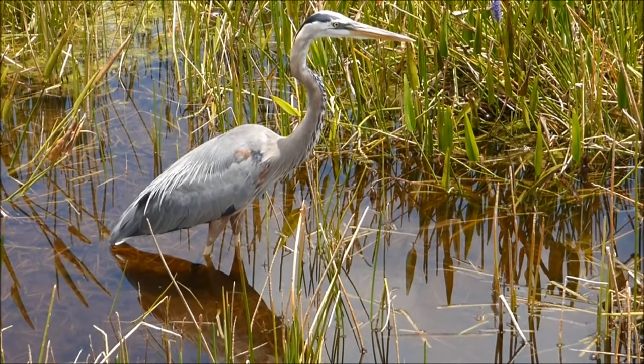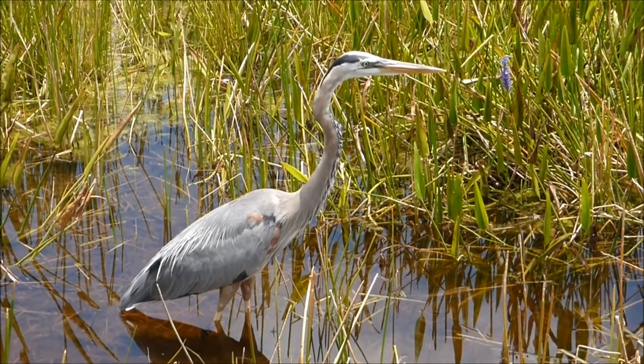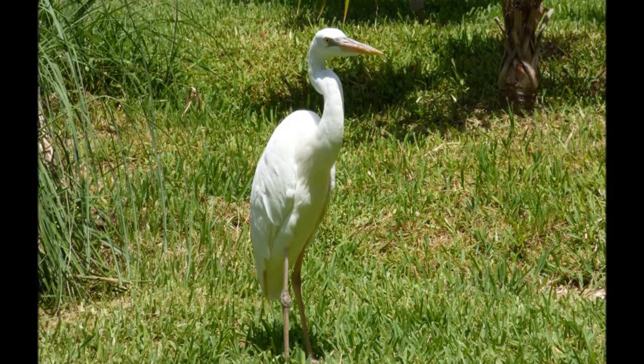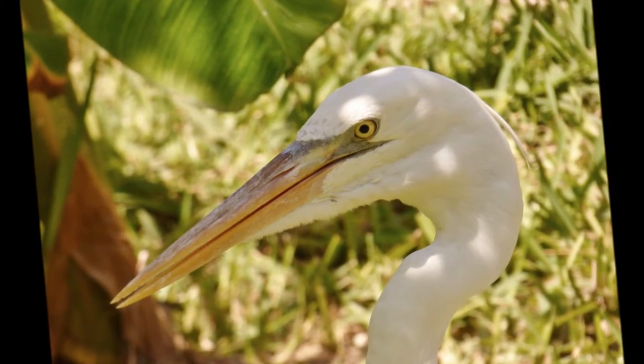Its unique slaty-gray-blue feathers, black stripe on the head, and grayish neck with black and white streaks make this an easy bird to identify. There is also a completely white morph in southern Florida and the Caribbean. This morph is sometimes known as the great white heron.